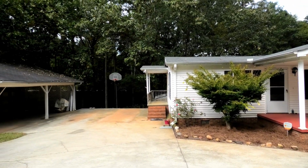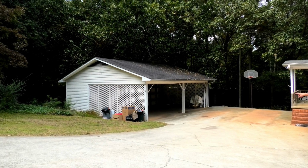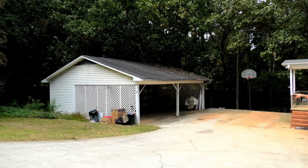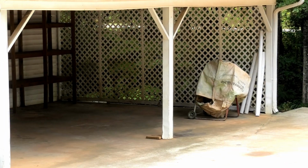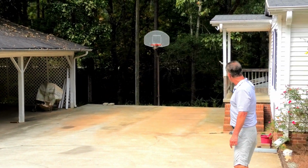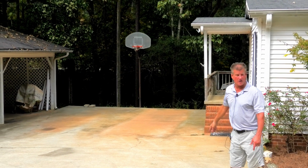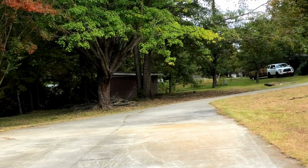of property here. And you'll notice you've got what I call a carport here, and it's got 2 doors at the end, which there's storage area, or you could have a shop in there. You can lock those doors, so there's a great area there. If you look behind the house, we've got another storage unit over here, and then another storage on this side of the property. So let's just say that you're in construction business.